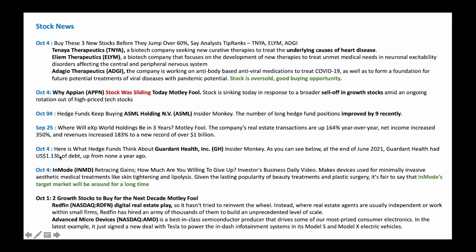And then you got one of my favorite stocks, InMode. I think this is a great medical device type play. It's into invasive aesthetic medical treatments like skin tightening. This is a trend around in the industry. The beauty treatments and plastic surgery, it's only going to improve as you go forward. I think InMode is going to stay strong for a long time.